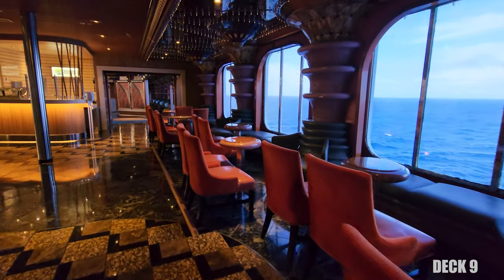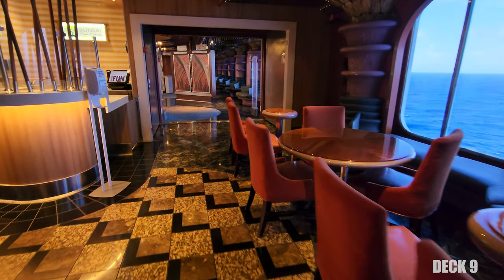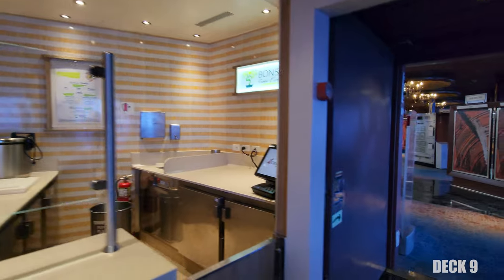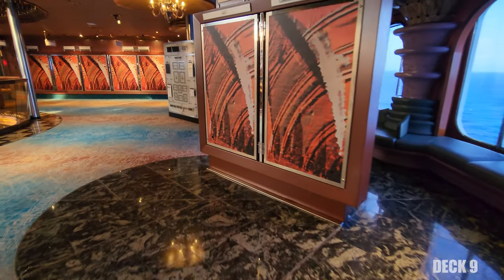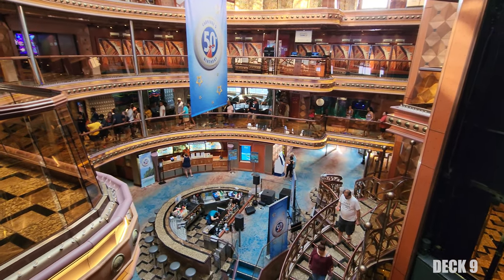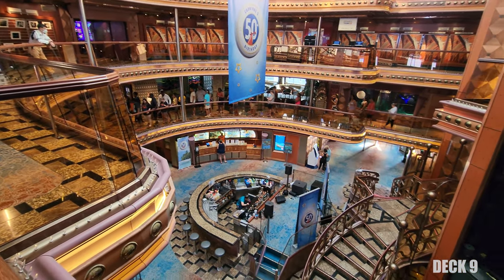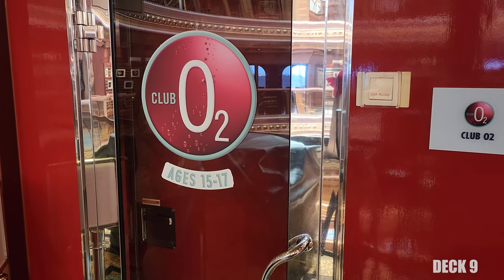And at the end of this promenade is one of my favorite places, Banzai Sushi. There is a charge for this sushi, but it is delicious and I love it. At the end, you'll find the atrium. They also have the teen club and the arcade on deck 9.